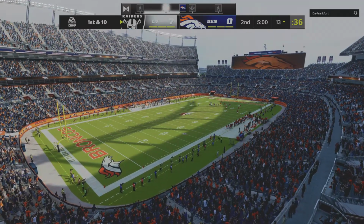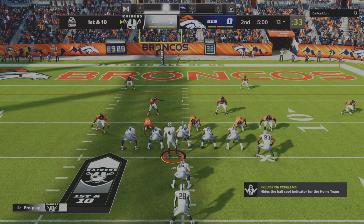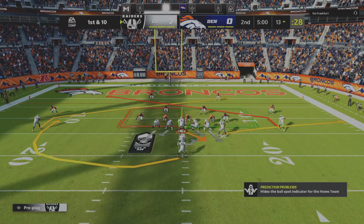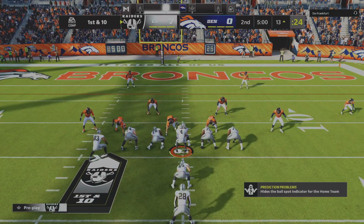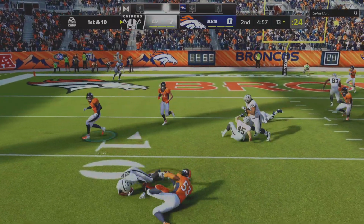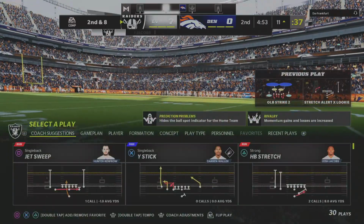Second quarter now, and it's Las Vegas with the football. From the 13 now, they work on 1st and 10. Here's Jacobs on 1st and 10. And he'll be taken down here at about the 11. 2 yards on the carry there.